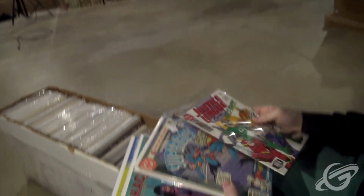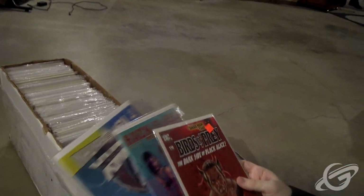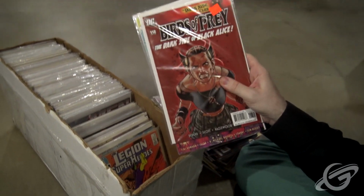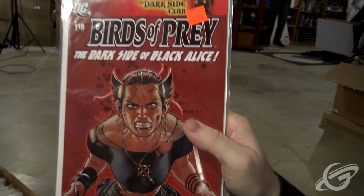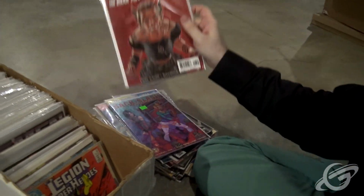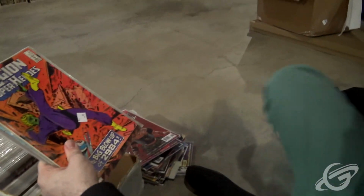Justice League Europe, some more Superboy, Birds of Prey. And I want to start actively collecting Birds of Prey. Oh, look at that cover, Jason. She just looks insane. I don't even know who that is. Like, ah! That's Black Alice, apparently. Black Alice, yeah. Anyway, okay, let's go through this a little bit quicker, shall we?